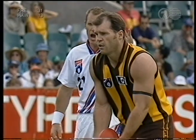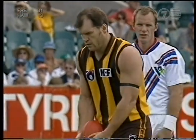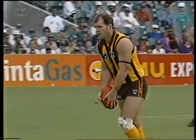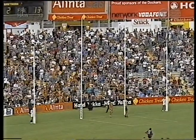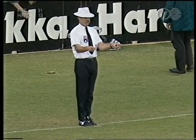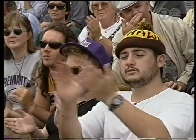Hawks under siege early. Dunstall's kicked one goal this last week. But as they say in racing parlance, better for the run. He'll kick directly in front, 40 metres out. Close. The Hawthorn fans behind the goal like it. He's kicked his second. Well, a good opener too for Jason Dunstall.